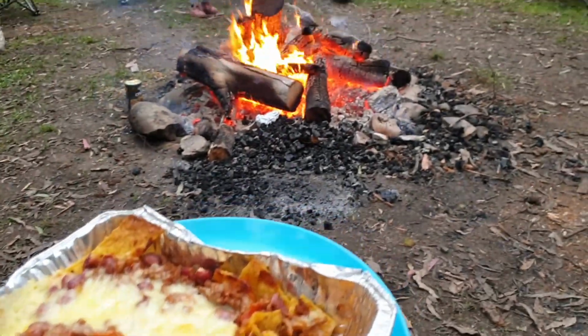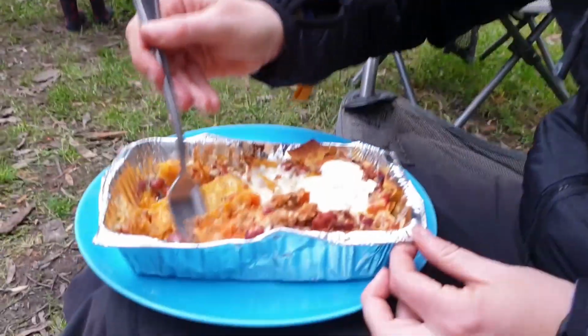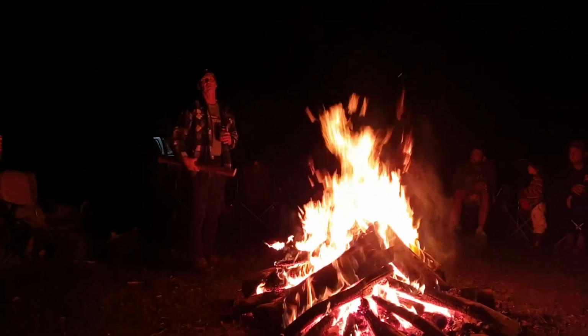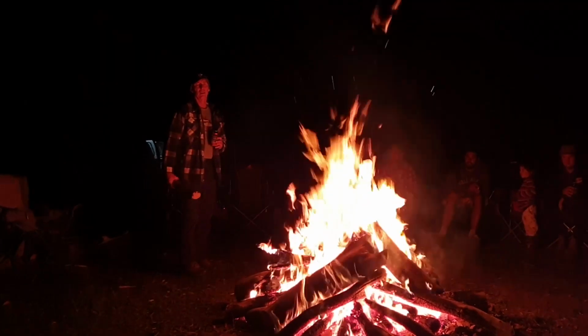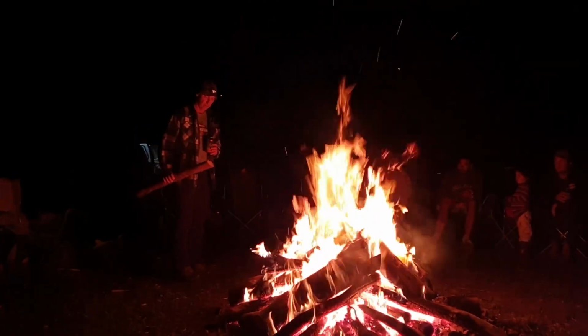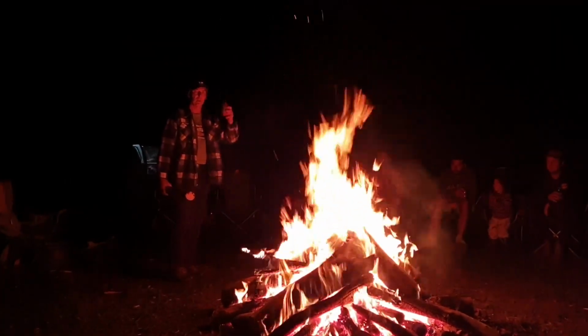Campfire nachos cooked in the camp oven. Not bad. Well, we got to visit the site where one of our good mates passed away, doing what we all love to do. And it's a little bit of wood from the site, so we'll just burn it because we all know how much Rummy loved the fire. So here's to Rummy. Rummy!